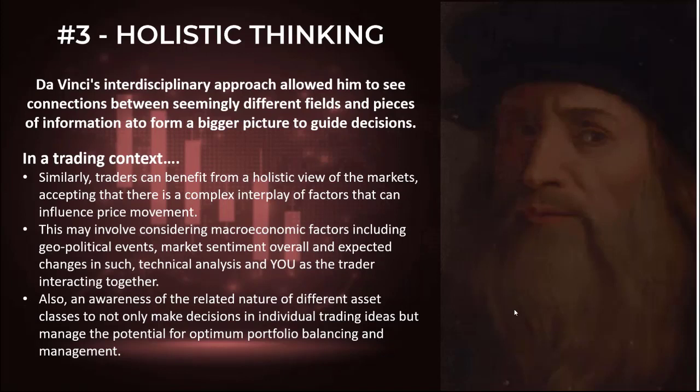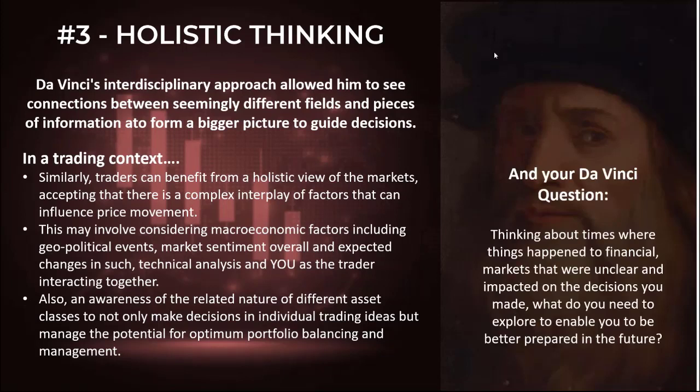Again, I hope I've articulated that relatively well so you get it. Just to reinforce it, something for you to think about is times where things happened which you didn't get, that were unclear, that put you in a state where you thought, oh, I really don't know what to do anymore. Or you had significant market events, which although their severity may not have been predictable, actually had an impact on decisions you made. And were those decisions positive or not so good?